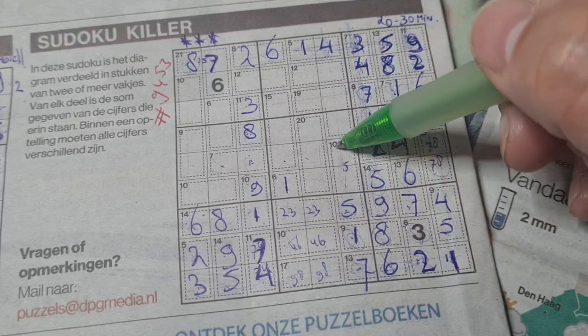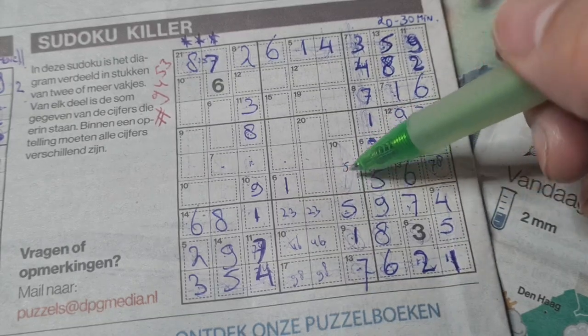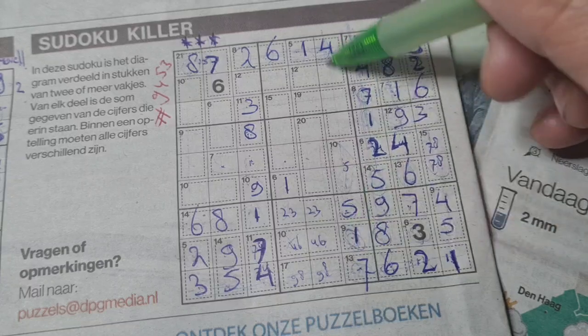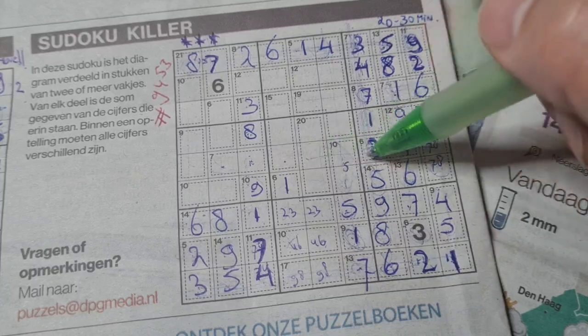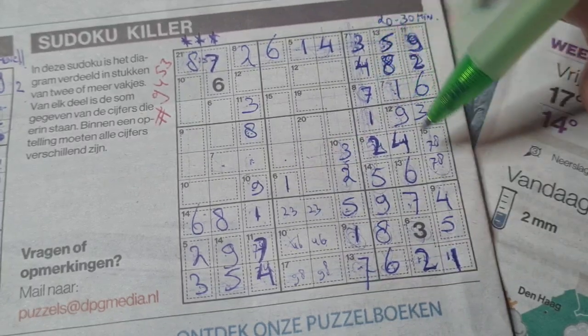Well, there are 2 combinations in the box of 5. These 2 boxes together should be a 5. 1 plus 4 and 2 plus 3. Well, the 1 and the 4 is already used in this column, so I cannot place the 1 and 4 here. So it should be the 2 and the 3. We have a 2 in the middle row, no 2 there. 2 should be here. 3 goes there.